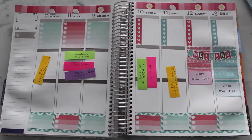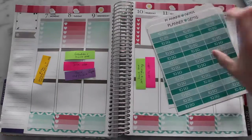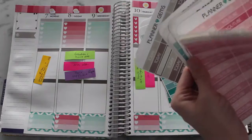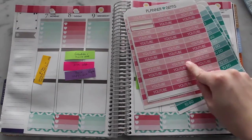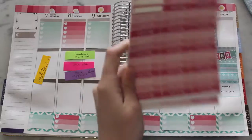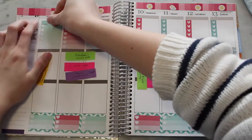And the next thing that I will do is pop in my headers. So these are the headers from PlannerGems. What I'm going to do is take ones that match. So I've got those ones, and then I'll take some pink ones. There we go. So I've got those in 3 different categories. I've got my YouTube, to-do and today's. Okay, so I'll start off up the top with the to-do stickers. So I'm going to keep it on theme with the mint colour.